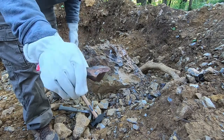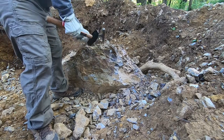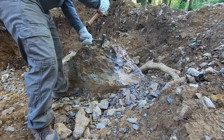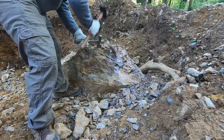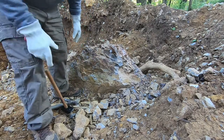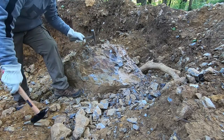Not sure how we're going to do this. But I'd like to come over to here and get some of this. It's down there though. Let's just see if we can knock it. That's all loose. Got some color on that one. I like that little shard. I'm going to go back in here a little bit behind it.